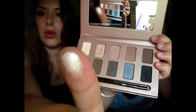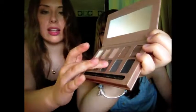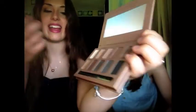Because if you don't know, isn't that amazing? It's so pretty. And then Night Sky and Luster. Those are awesome. And that was just a light little dab. They're so good. Oh, and the pencil that it comes with is Damsel. So I highly recommend this.